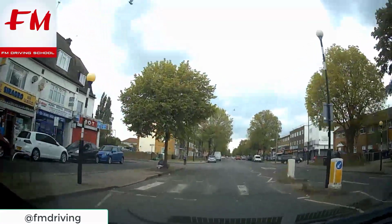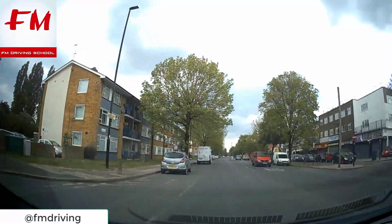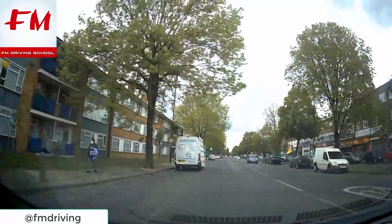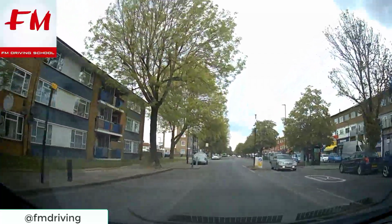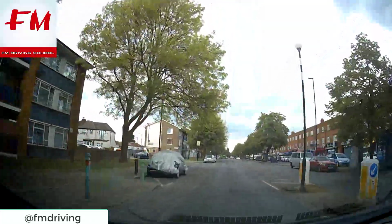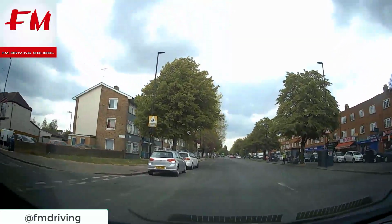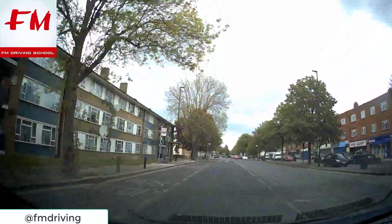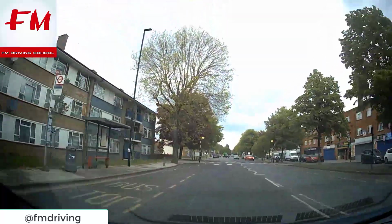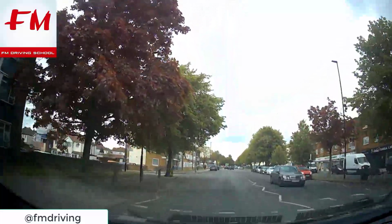Okay, first roundabout. This is your first mini roundabout in the Southall test center routes. We're going to take the second exit, straight. Normally, if you take the second exit, which lane are you in? Normally the second exit is supposed to be the left lane. Exactly. Look at the arrows. Watch what happens, because these are the differences in this area. Normally we pick the left lane, but watch what happens.